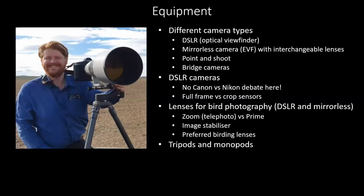All right, so we've spoken about top. Yes, Dave. Sorry, there's a quick question here from Mario. He's asking, how many stops does a full frame really give you over a crop sensor in terms of ISO?